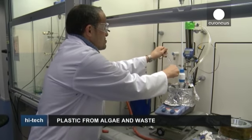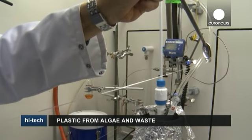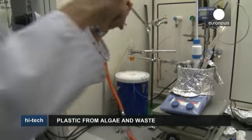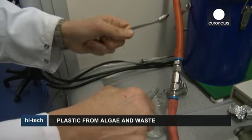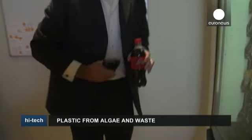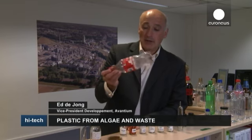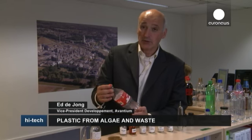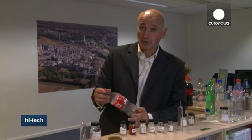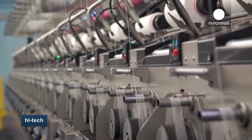A formula developed by the Dutch company Avantium transforms the algae sugar into polymer molecules. This is the raw material used to make plastic bottles, and according to its producer, has much less environmental impact than traditional plastic bottles. This kind of material emits 70% less carbon dioxide and also uses much less non-renewable energy sources. So it is much more sustainable than the traditional plastics, but also the properties are much better.